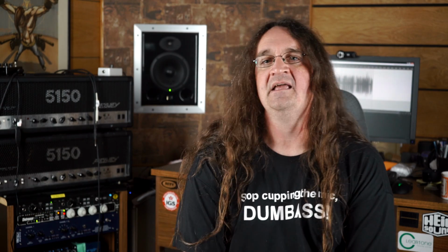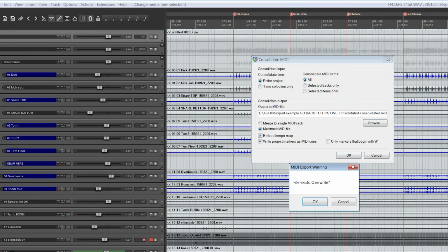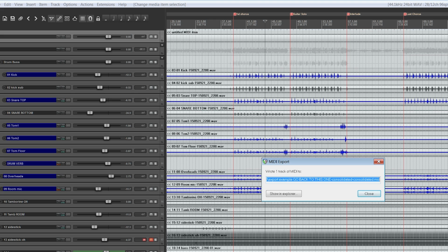Number 8, tempo maps. It is very important that you have accurate tempo maps for each of your songs. That means the tempo and time signature changes are correctly mapped. Export these as a MIDI file alongside your WAV files. It's usually a good idea to include markers in these as well.